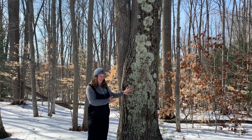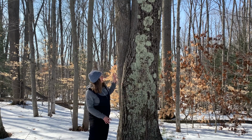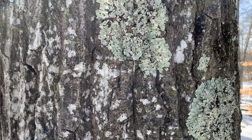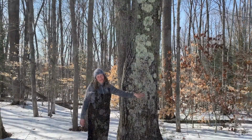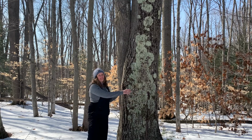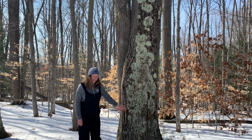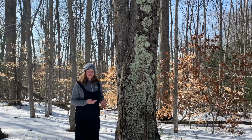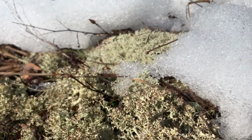This particular species is green, and it is growing along with a crustose lichen, which grows right flat on the surface of the bark, so it has no cortex or leaf-like shape. And then interspersed throughout this foliose or leafy lichen, you can see a dark green color here, and that's the moss growing in between the lichen. And a species that often gets confused for a moss is Reindeer Moss, it's called, but it's actually a lichen.